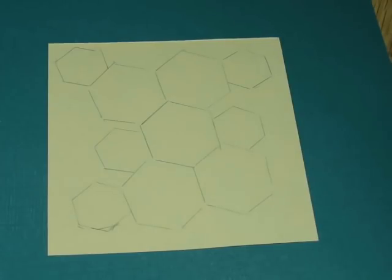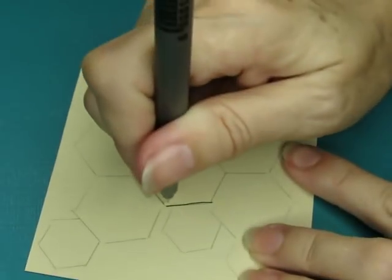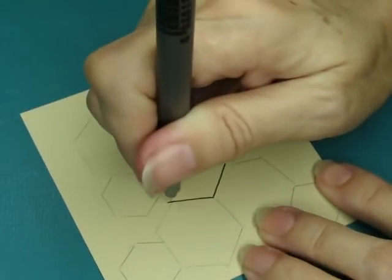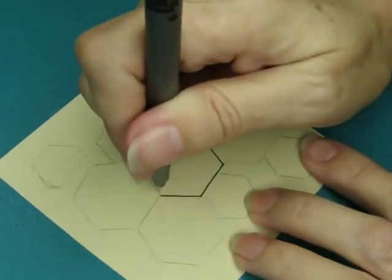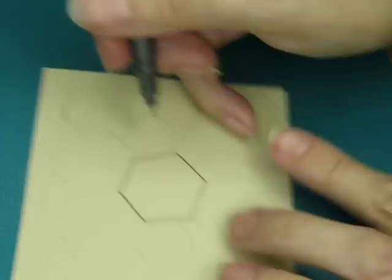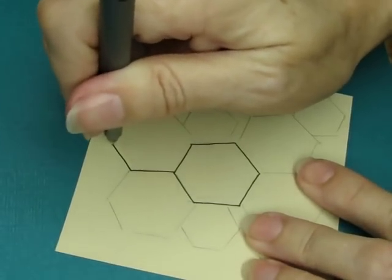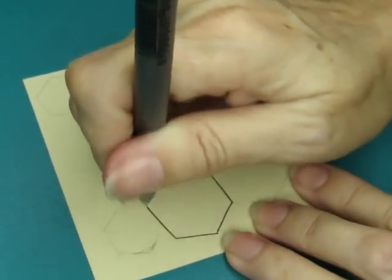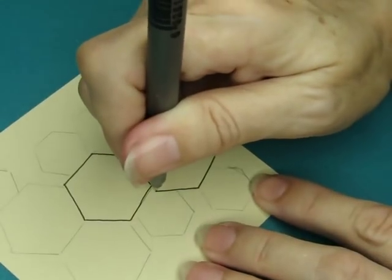So now I can come in here and draw these lines. And they won't be perfect. And that's okay. At least I have a guide as to where to go. Because I know my hex template isn't perfect. See, that one doesn't quite line up.